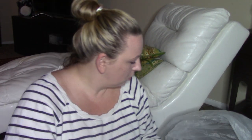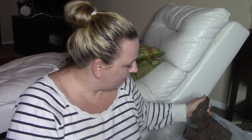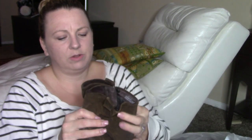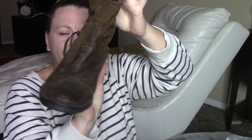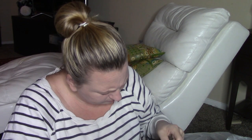The next items are these Born boots. They have a decent resale value, so I do pick them up. As long as I can make a $20 profit, I'm good, but I could probably do better on these because they're in really good shape. I like the braiding. I don't know if you can see it. I really feel like all of these came from the same person. Size 8 as well, it's a good size. There's no damage, just basic wear. Not bad at all.